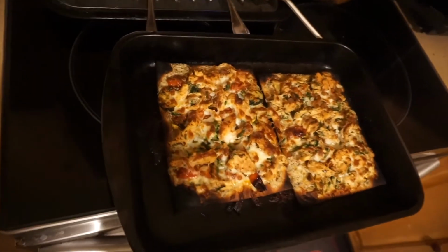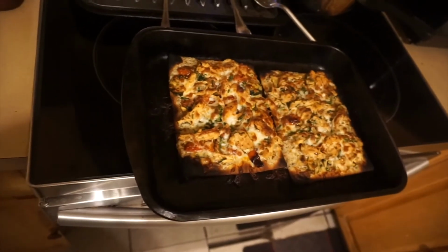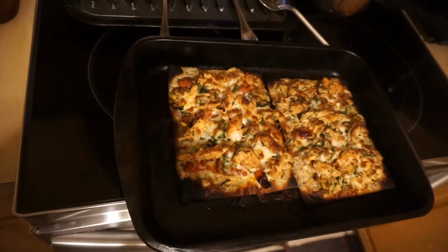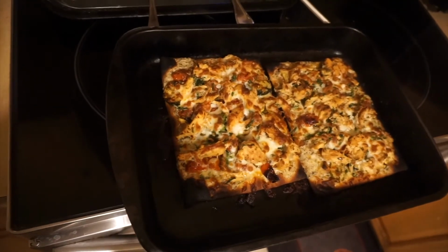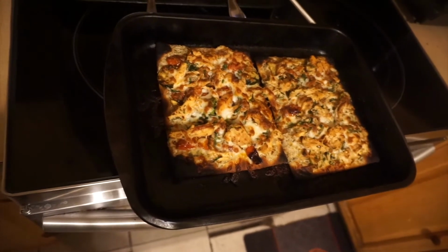Looks so bomb. I'm so glad I added the chicken, which for me, I need meat. Like, I can't eat a veggie dish. I need meat. So glad I had the chicken, but I always have chicken though. I'm about to cut it and sit down and eat.